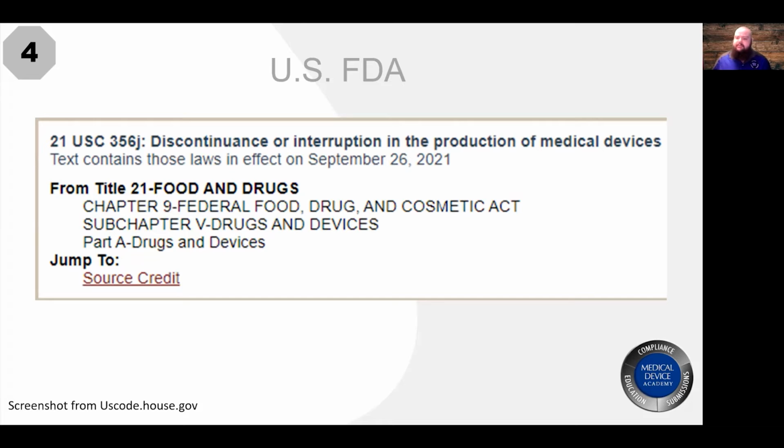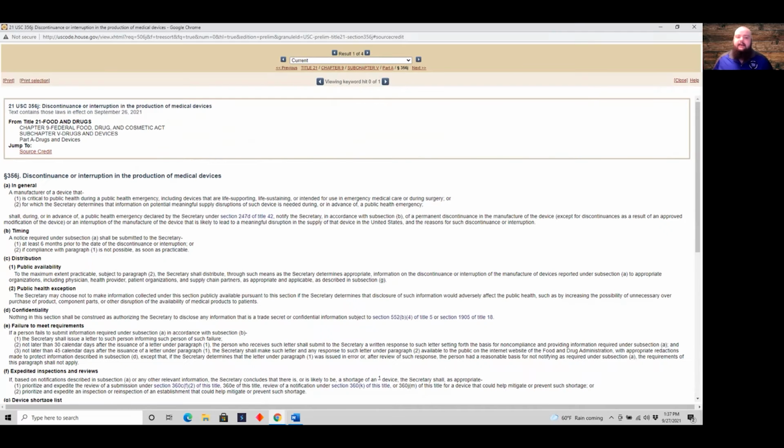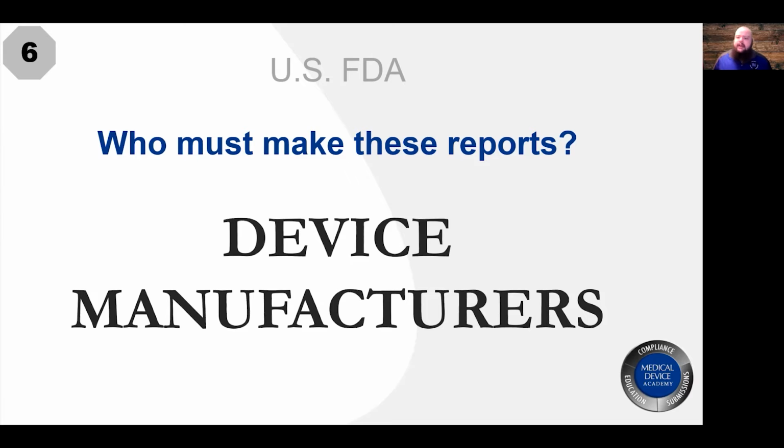You can also find these blanket reporting requirements under Title 21 of the US Code of Law, Section 356J, which is discontinuance or interruption in the production of medical devices. I have Section 356J displayed on my screen now. And this is a blanket requirement of reporting discontinuances and interruptions in manufacture for devices during public health emergencies, such as the one we're still in now. Now, who makes these reports to the FDA? The manufacturers of the devices.